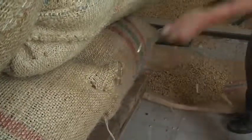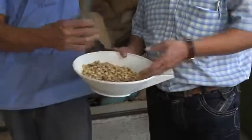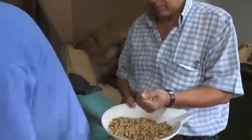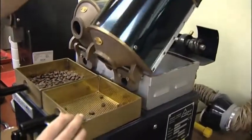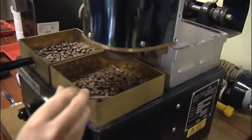At this stage, the coffee is known as parchment coffee, and the beans still have a skin, which needs to be removed before roasting. A sample of the coffee is taken and analysed by an expert at the cooperative, who determines the grade and quality. Quality is also tested in the lab, where a sample is roasted and tasted.